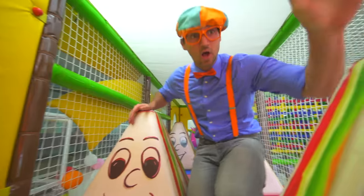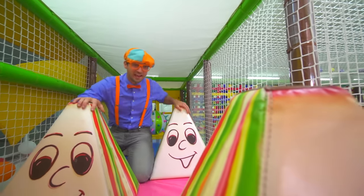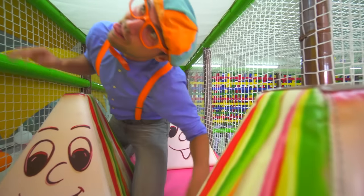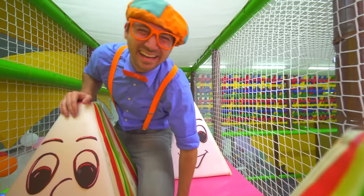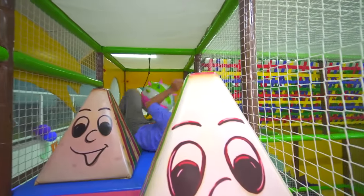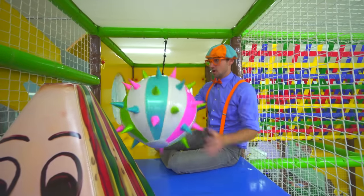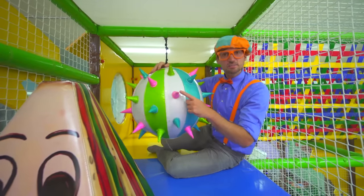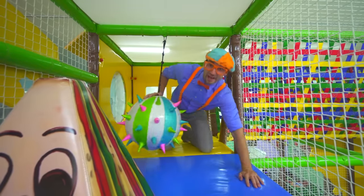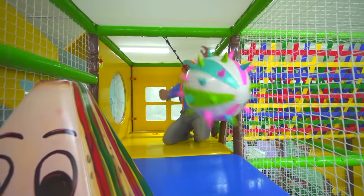Okay, whoa. Look at these pyramids right here. They have smiley faces on them with their tongue sticking out. Whoa. Look at this spiky ball. Wow. There's pink spikes, blue spikes, green spikes. Okay. Watch out.